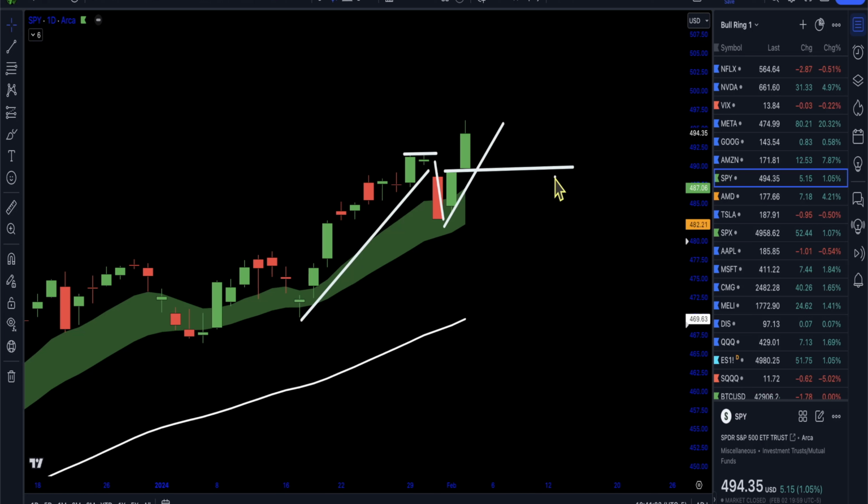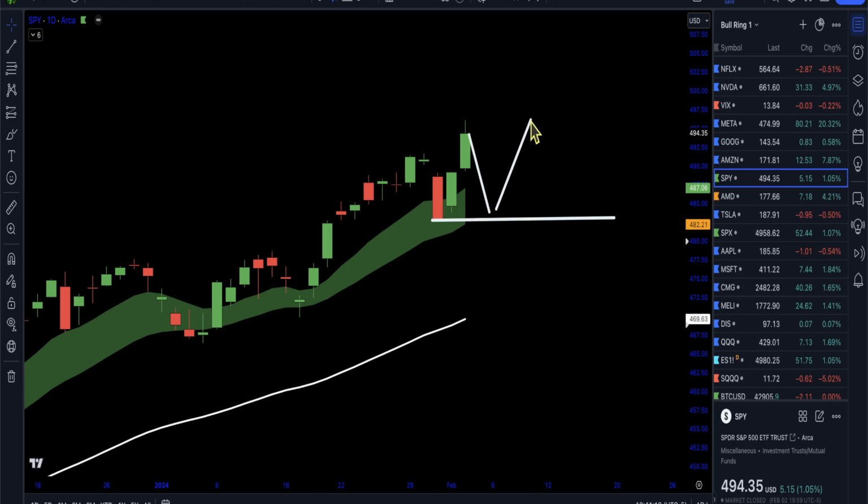But what we want to see with SPY, okay, is we want to see it test 482, guys. 482 is going to be a nice test. We want to see it come back down, okay, and then bounce off of that, and then we will continue on our bull run, guys.